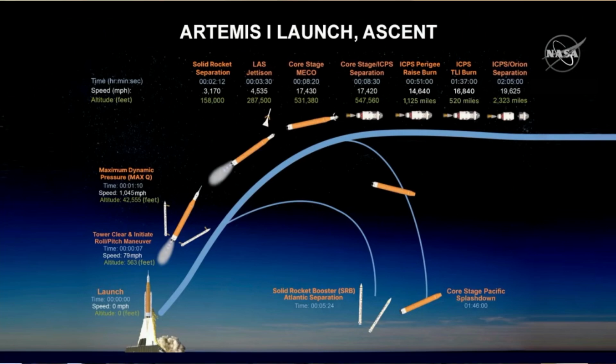And the launch abort system on the nose that covers the Orion spacecraft will be jettisoned at 3 minutes and 30 seconds. Main engine cutoff is expected at 8 minutes and 20 seconds, at which point the vehicle is nearly in orbit. The core stage drops away 10 seconds later.